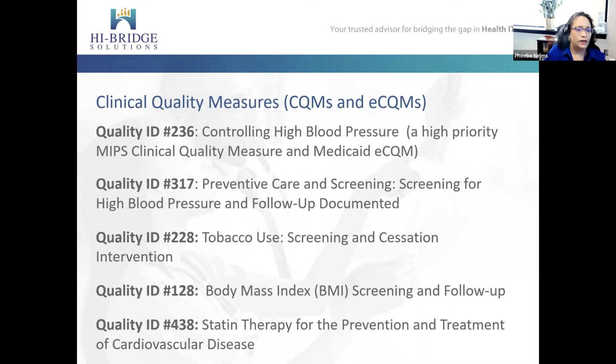So in looking at these quality measures, controlling high blood pressure, preventive care and screening of blood pressure, tobacco use, body mass index, statin therapy, we can see how these measures can work in tandem to improve health outcomes. Hypertension, similar to diabetes or obesity, smoking, those are key unfavorable health metrics that can have really negative impacts on health outcomes. And so the idea behind having the measurement and the measures providing guidance is that they're tools.